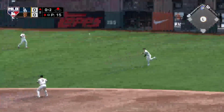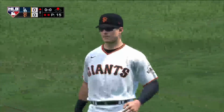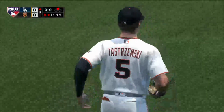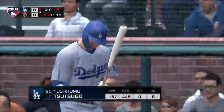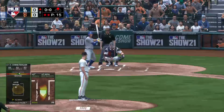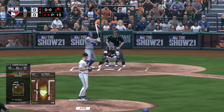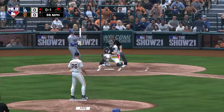Catch made here in shallow right, probably too shallow to advance. Batting seventh, the left fielder, number 25, Yoshi. The batter will be Yoshitomo Tsutsugo. Ready to deal. Here comes the first pitch.